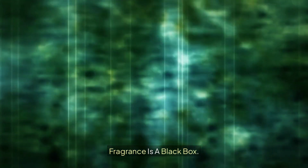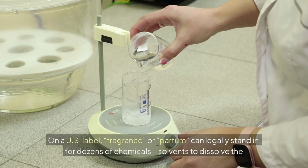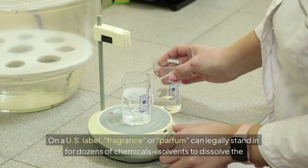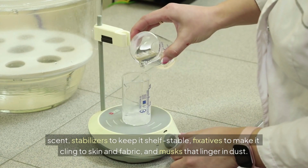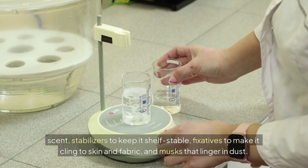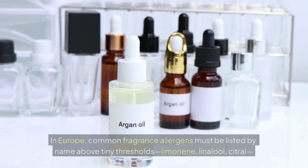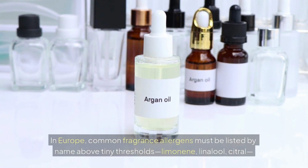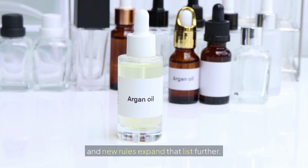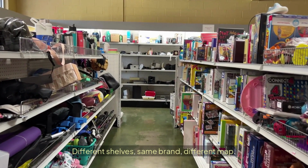Fragrance is a black box. Now the one word that hides the most: fragrance. On a US label, fragrance or parfum can legally stand in for dozens of chemicals: solvents to dissolve the scent, stabilizers to keep it shelf-stable, fixatives to make it cling to skin and fabric, and musks that linger in dust. You aren't told which ones. In Europe, common fragrance allergens must be listed by name above tiny thresholds: limonene, linalool, citral, and new rules expand that list further. Different shelves, same brand, different map.